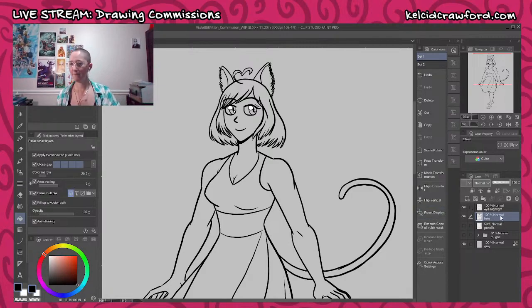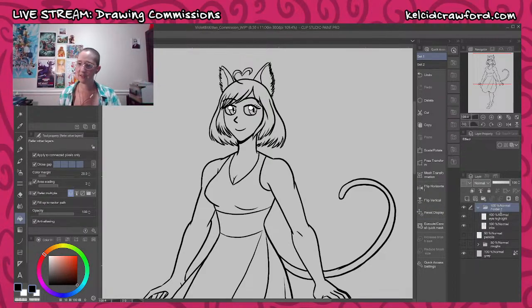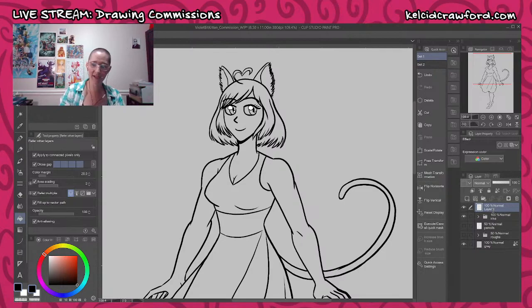First I'm going to group these layers together into inks. And then we're going to make another layer and we're going to call that shades. And then we're going to set that to multiply 35%-ish. And because I know my color theory, I know that the complement to violet and other shades of purple is going to be yellow. So we're going to have the shadows be within the yellow sphere of the color spectrum. So about here-ish. Yeah.